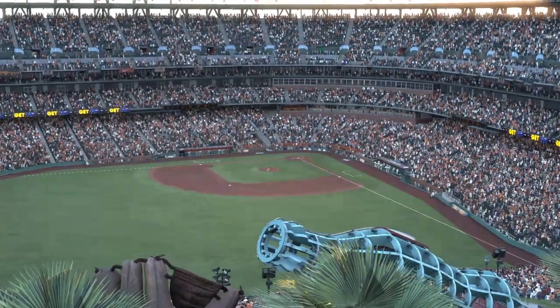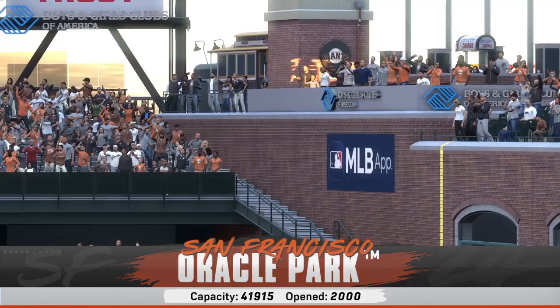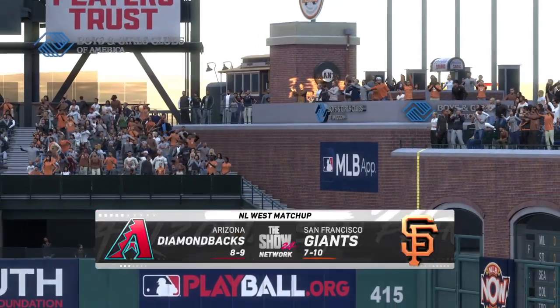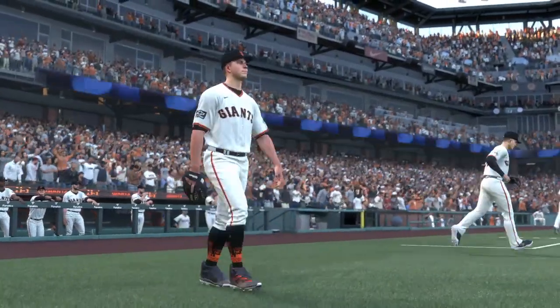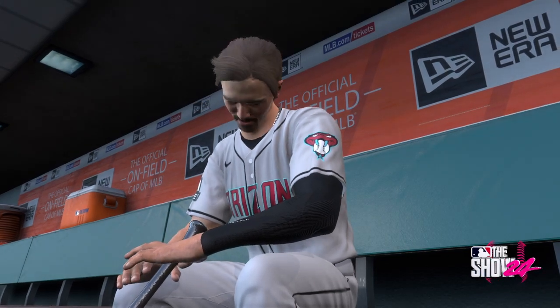From Oracle Park in San Francisco, an NL West matchup on the show. It's the Arizona Diamondbacks taking on the San Francisco Giants. First pitch coming at you right after the break.